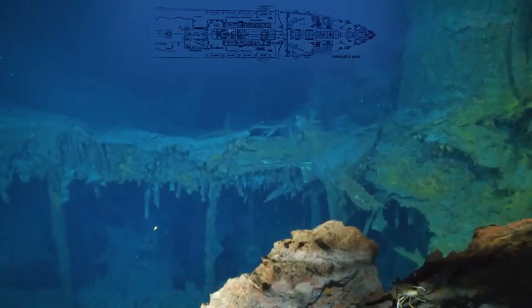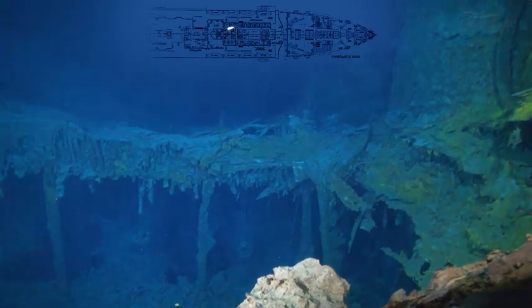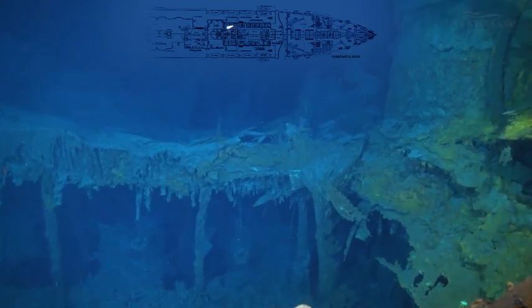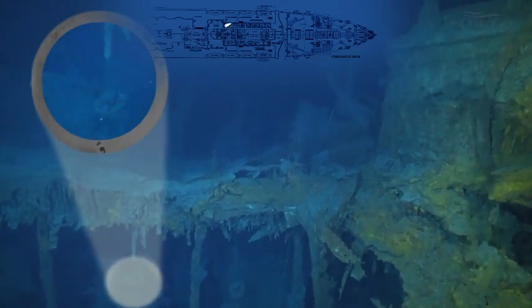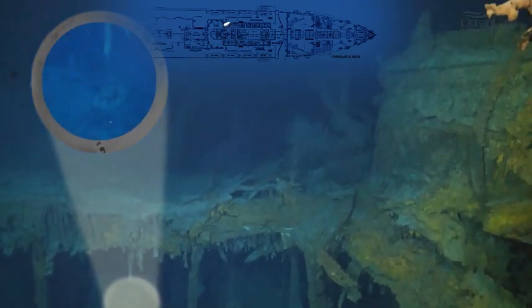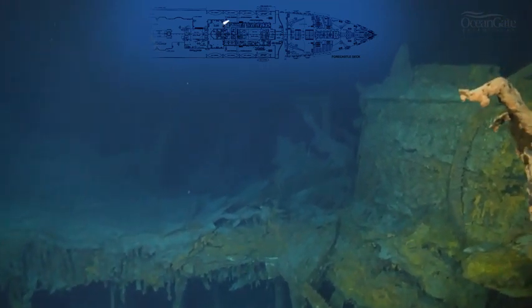Now we're back at the grand staircase, and if you look very carefully, you can see right down there two hanging chandeliers. Again, rising up here, we can see the remains of more ventilation chunks.